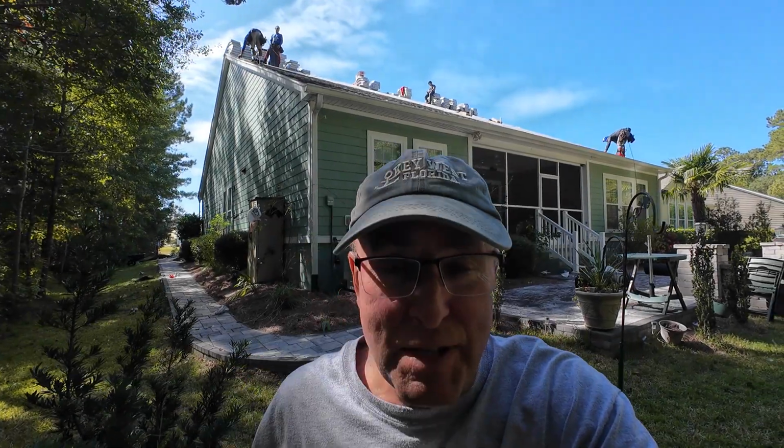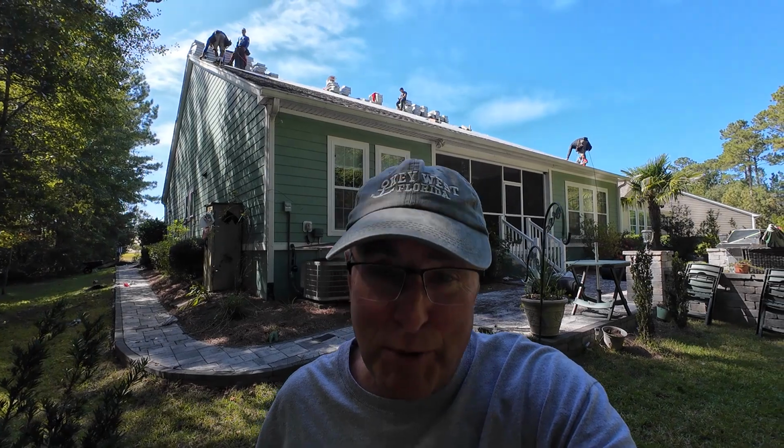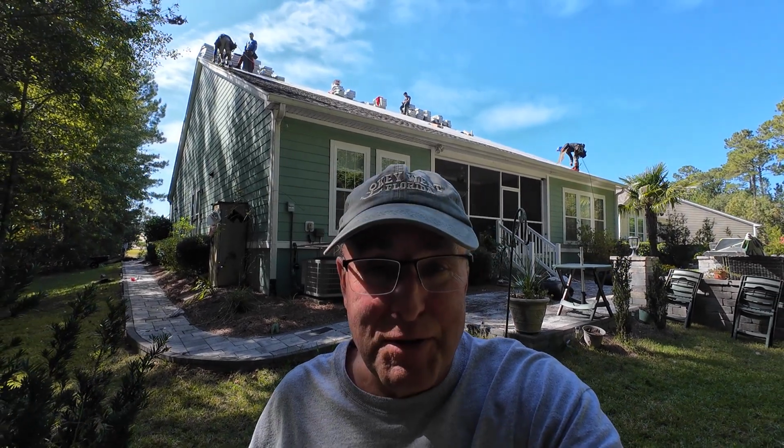Okay, so the crew is breaking for lunch. They got the old roof off, they got the underlayment on, and the next step will be to put the new shingles on. Okay, so the crew's back from lunch, and now they're putting the new shingles on top of the roof. You can hear those air guns going.